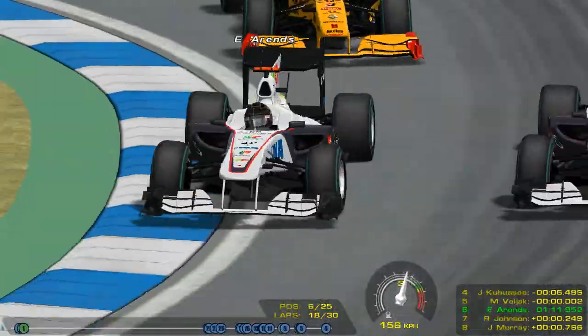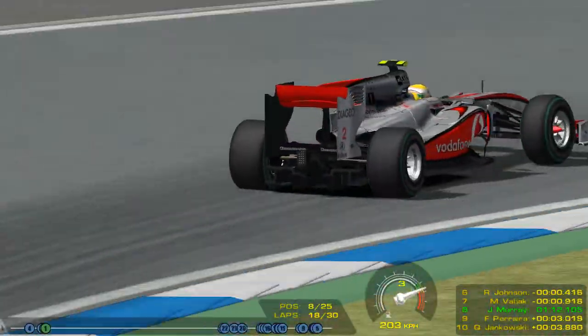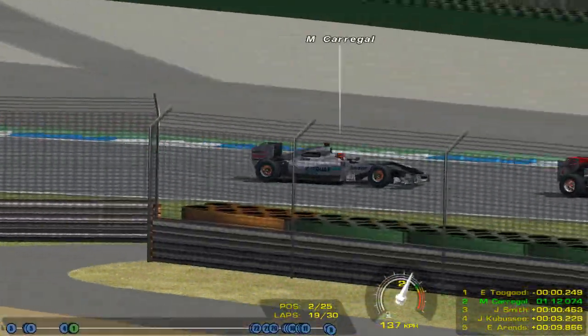Yeah. Everyone else managed to do 15 with 3 laps on the safety car. Oh, that's a bit of a punch. Valyak comes to the pits. So Richard Johnson is fighting with Einar. Murray has dropped down so much. They're both ahead of the championship leader, Joseph Murray, and now Too Good.